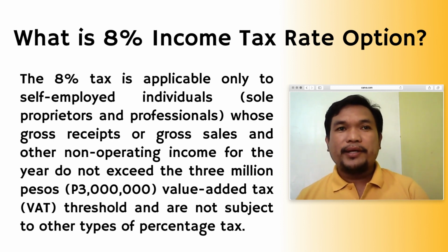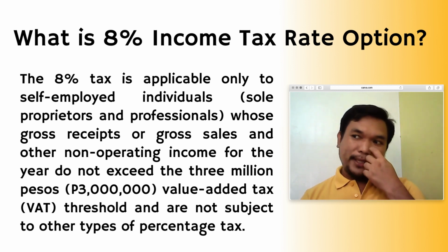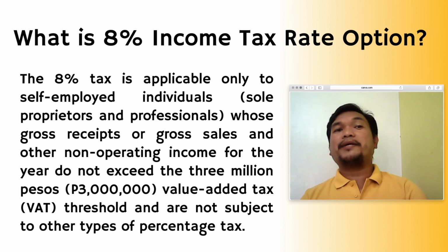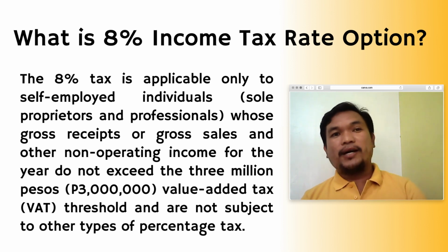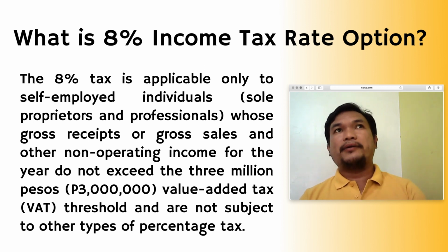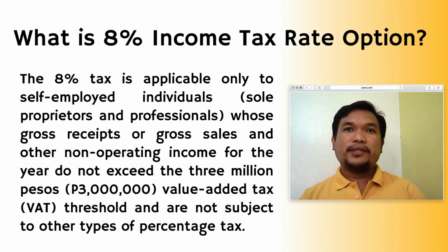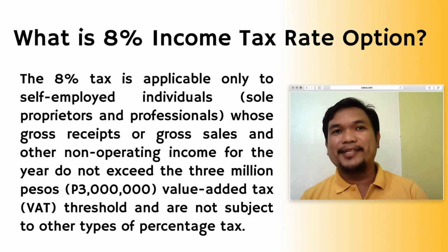Alright? Well, in my case, I choose to have this income tax rate kasi para wala na akong iisipin pang iba. Okay? Kasi hindi pa naman ako umabot ng 3 million. Okay, so, okay lang sa akin, okay lang sa mga online teachers. Kasi nga, ito na lang yung iisipin natin, yung ating 0605 at the beginning of the year, and then the quarter and the annual return. So, yun na lang yung parang gumugulo sa ating isipan. Alright.